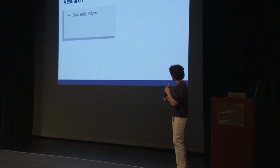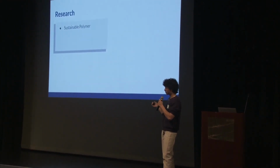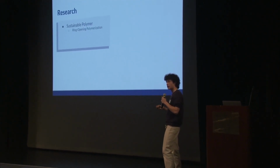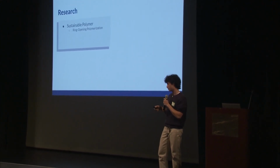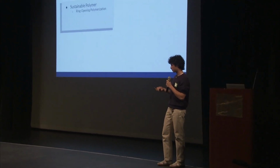So the specific type of plastic alternative I looked into were sustainable polymers. And basically, you can think of a polymer as a long chain of a bunch of small parts, and those small parts are called monomers. And the specific type of polymerization that I employed was something called ring opening polymerization, which is just present in a lot of research for sustainable polymers. And the monomers that I selected were naturally occurring, ones that you can find in fruits, and also the production of these monomers is quite friendly to the environment. And so the specific monomers I selected were delta-decalactone and L-lactide.